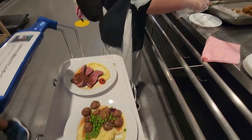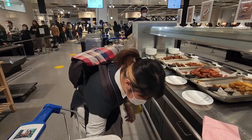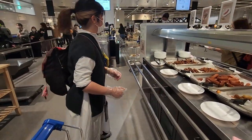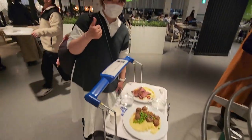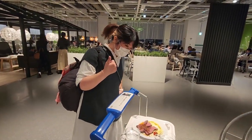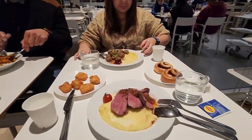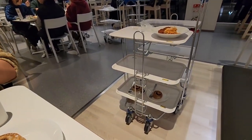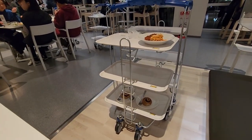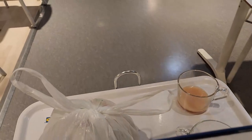We got our food here. Just picking up the last of the stuff. Nice. Are we getting drinks too? Yeah. Alright, drinks are on and we're ready to go back to our table. Itadakimasu. The Swedish flag. They still have Lalona and Sina Monroe on the card. Food is done. Time to put it back.